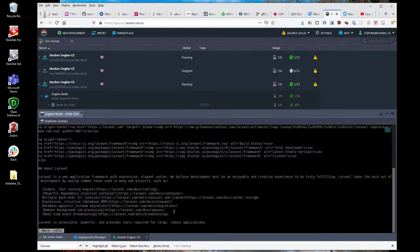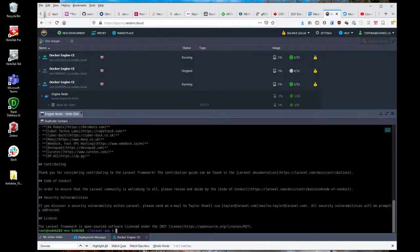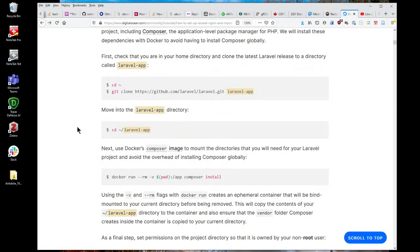Okay. So, and here's the more part. You just hit the space bar to get more. And so that was a pretty useless README file. All right, never mind. Let's go back to the instructions.